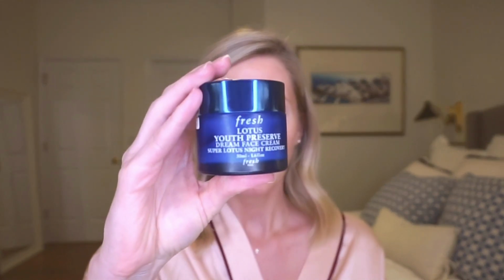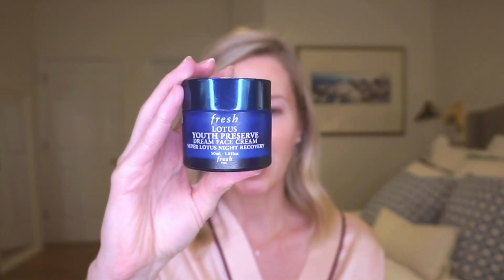And this is one of my very favorite products to use. It is called the Fresh Lotus Youth Preserve Dream Cream, and I mean, I love this stuff. Your skin will feel incredible the next morning. It's actually kind of crazy. I don't even understand what they put in this product to make it feel so good, but in the morning, you're gonna feel amazing.